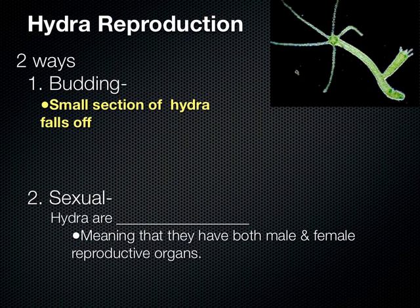It would grow larger until it's fairly well developed, and then it breaks off, floats away, finds another place to live, and then it's its own organism. So that original Hydra has reproduced, but it's asexual reproduction because there's only one parent involved. That new Hydra that budded off is an exact genetic copy of the original, so there's no variation added.